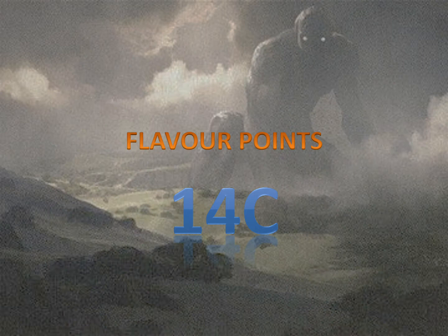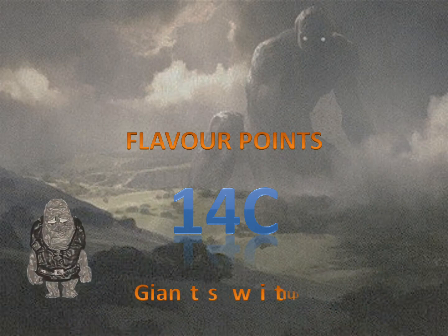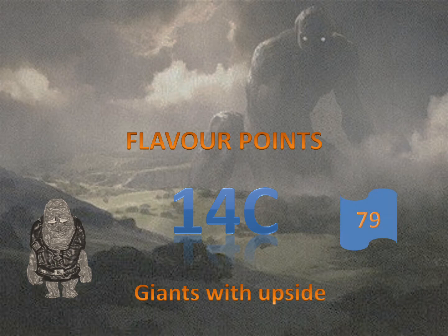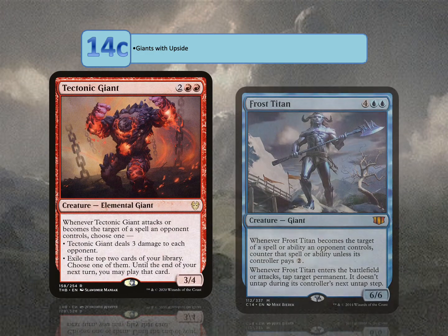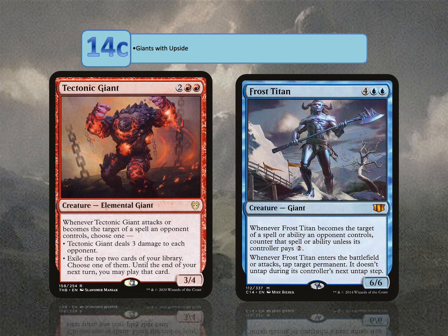The last group of 14-point giants are the ones with an upside. This is the biggest group with a total of 79 giants. Tectonic Giant from Theros Beyond Death and Frost Titan from Magic 2011 are some of them.